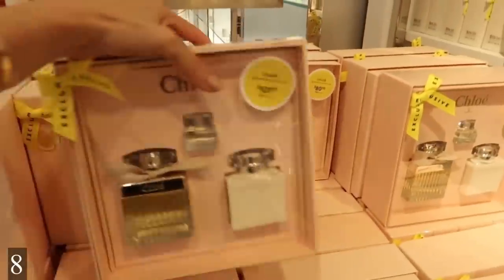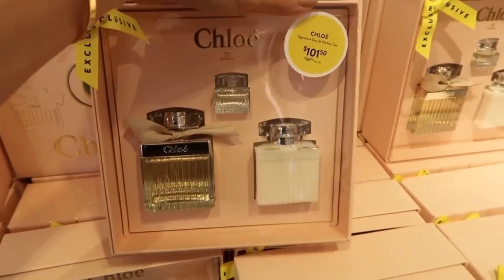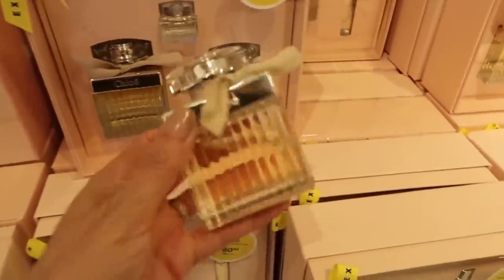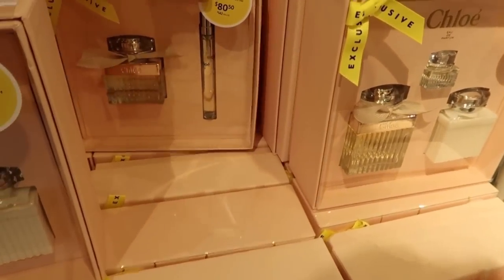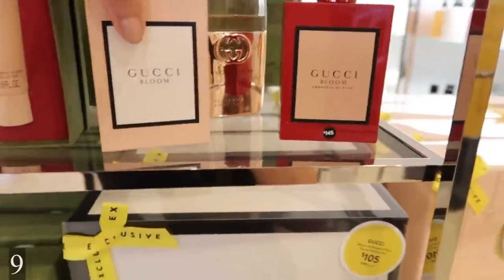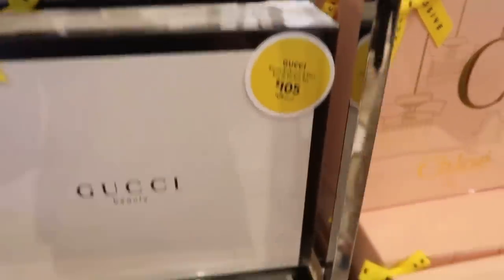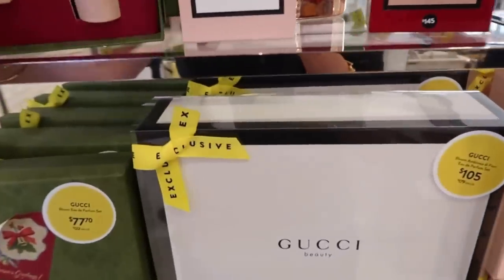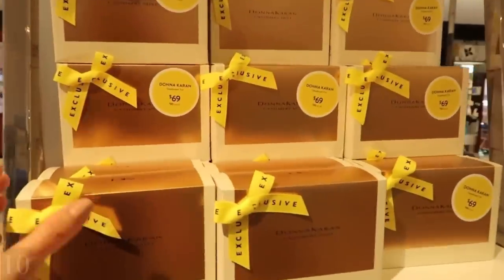This is so cute. Look at the tiny Chloé perfume. Oh my gosh, yes. The bottle is so beautiful, right? They have here for $80. Gucci. $77. This is so good for gifting. $105. How much is this? $105. $77. The best deodorant is from Donna Karan.